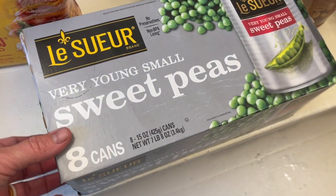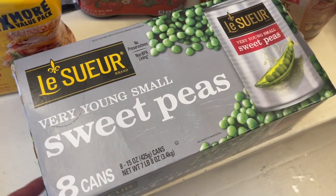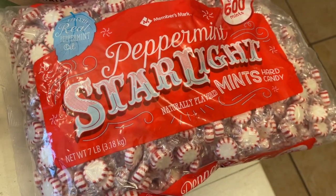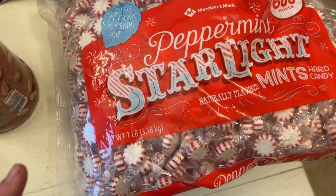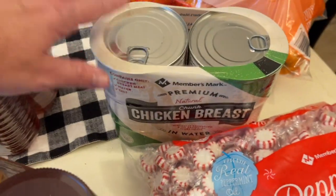We did get some Le Sueur peas. These are our favorite, and they're such a great price than buying individually. This is all Dave right here. Dave loves to have peppermints in the truck and at the house, so we got a massive amount of peppermints. It's got 600 mints in it. That should last forever.